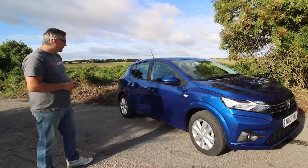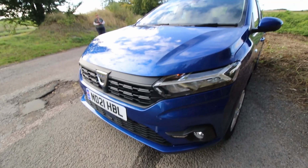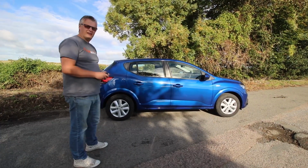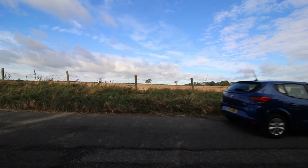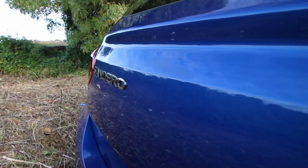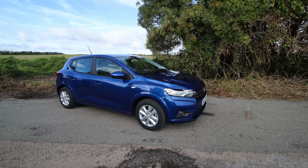Alloy wheels, keyless entry and keyless go too. It does exactly what it says on the tin. Offers a nice little, I don't suppose it's little in comparison now to the earlier one. It's quite a bit bigger. Dacia have cornered the market for economical and reliable cars, and to continue with their mission, they joined the Renault Group in 1999. Sandero has been their best-selling model since its launch in 2008.